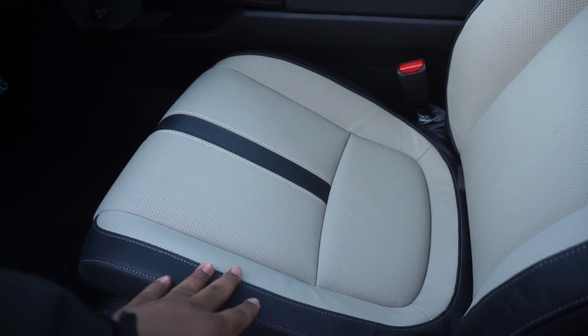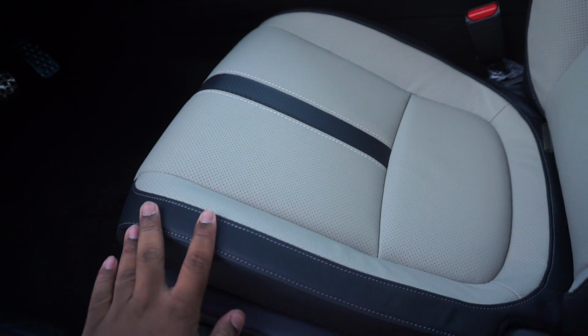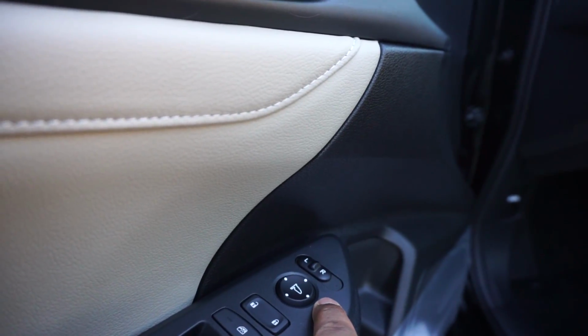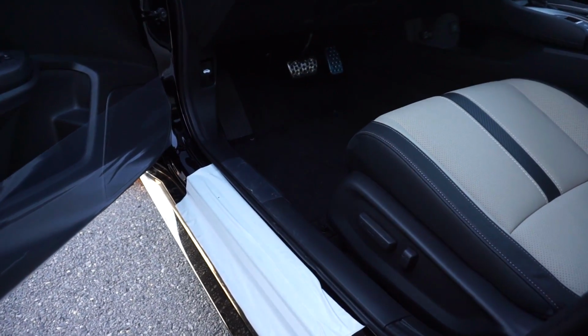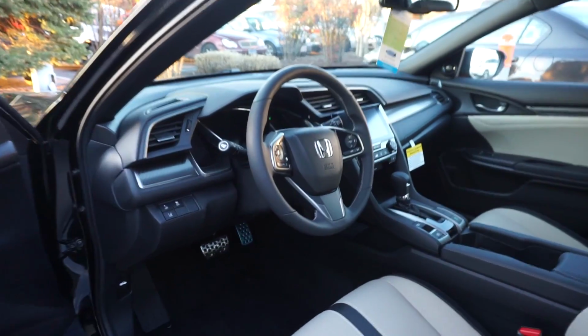I really like the two-tone color of it, with the black in the middle, the ivory and more black with stitching. You have an 8-way power driver's seat, and here's your door panel with more ivory leather right here, black leather here and on top with some carbon fiber trim. There's the door handle. Here are your mirror controls, door locks, and window controls. Here's just some storage and a little cup holder and a speaker. Excuse the plastic wrap. This car literally just got off the truck yesterday. So let's get inside.